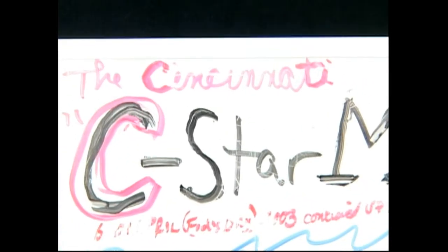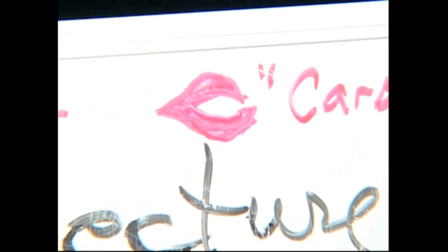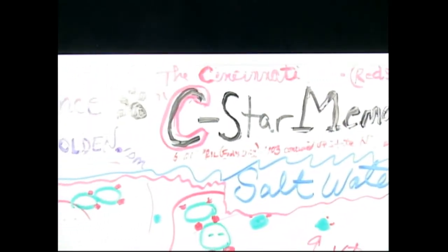was cool. The Cincinnati Red Star. Red Stars make carbon. C for Cincinnati, the Red Star. She even had a red part on her heart. So the evil forces that be.